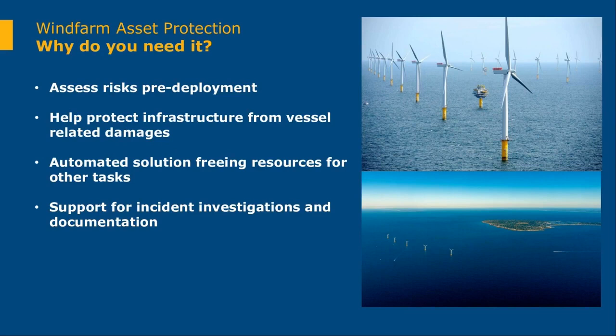So we'd be a little bit presumptive here, but why do you need it? Why should you use it? Well, we do think that the solution provides you with the tools to assess many of the risks in the pre-deployment phase. We think that with the proper geofencing and with your area of interest, it will certainly help protect your infrastructure from vessel-related damages. The solution itself is automated. Once it's set up, it simply runs.